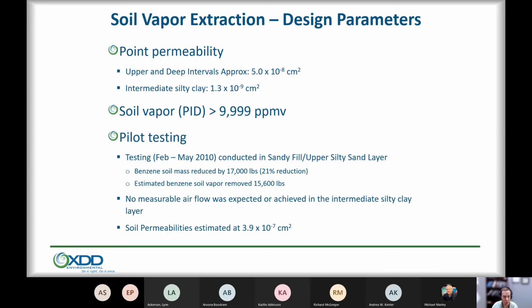So one thing I want to note is point permeability is very analogous to a slug test in hydraulics. You're measuring the soil, usually immediately adjacent to your vapor probe or SVE well that you're using. When you're doing soil permeability as estimated during a pilot test, you're inducing a vacuum in the subsurface and measuring your flow and vacuum at your extraction well, but now you're also measuring vacuums at a number of different locations nearby, right? So you get a much better average of what the overall permeability is. You get a much larger soil volume to do those measurements in.